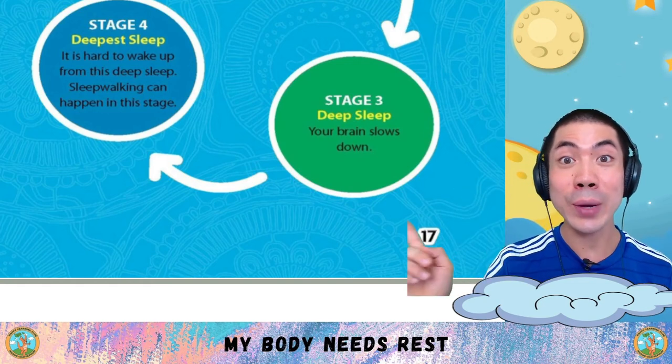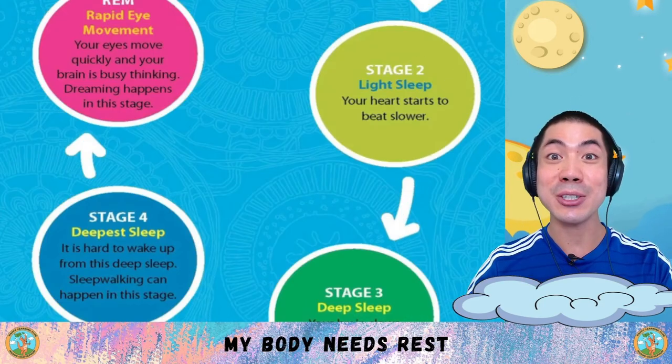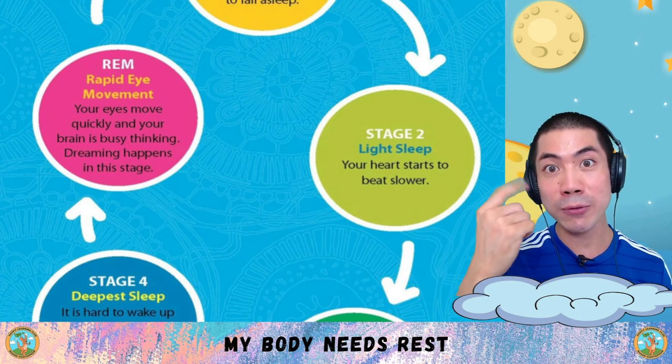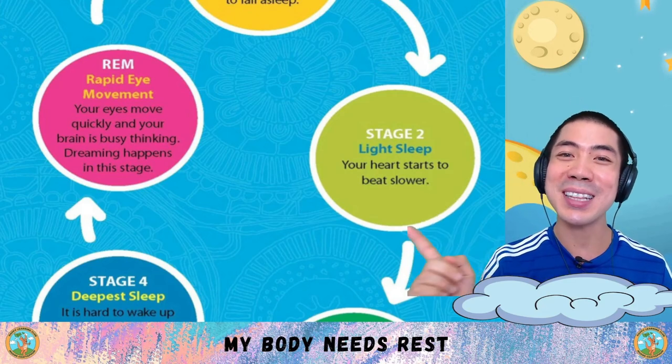It is very hard to wake up from this deep sleep. Sleepwalking happens in this stage. And finally, stage 5 is REM sleep. This is where your eyes move quickly and your brain is busy thinking. Dreaming happens in this stage.